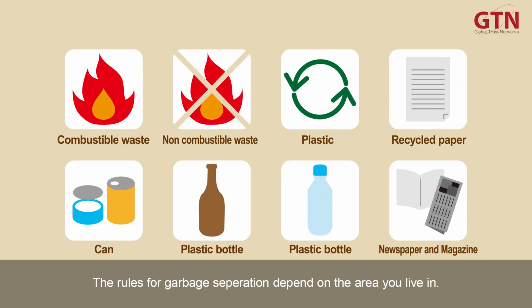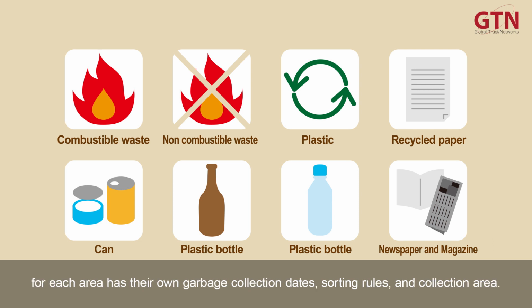The rules for garbage separation depend on the area you live in. Please follow the rules of your apartment when sorting out garbage, for each area has its own garbage collection dates, sorting rules, and collection area.